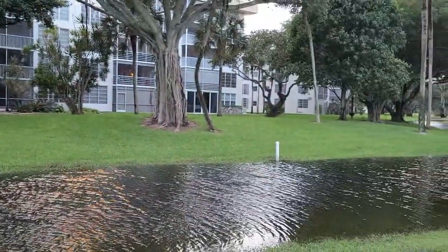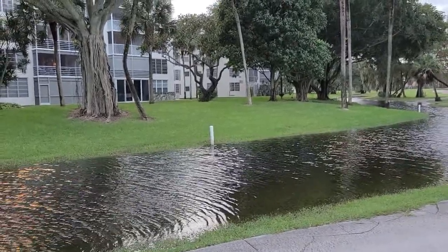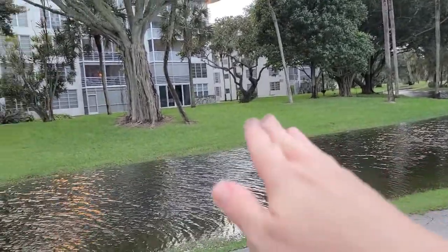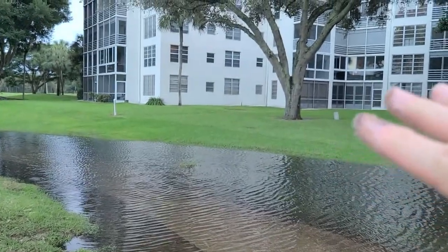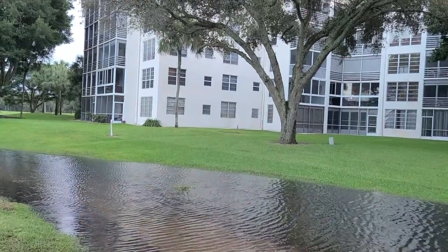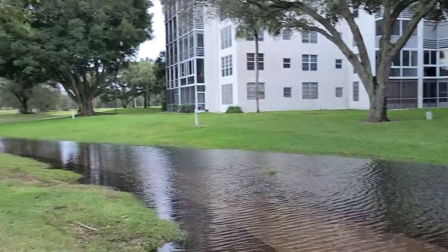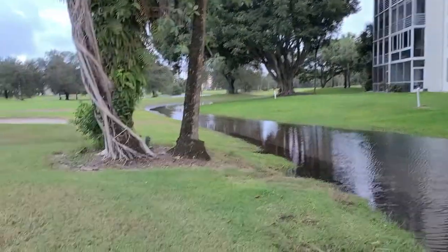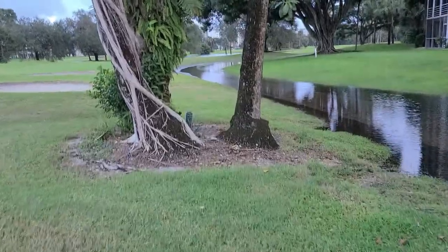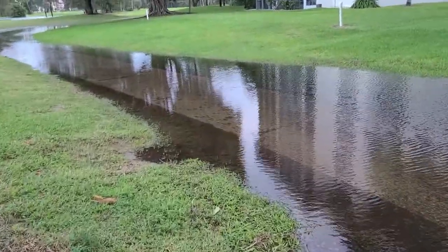Wow, this architect and designer, I mean engineer, they were real smart. They made this little hill in front of the building, the residential building. And see, the water doesn't go all the way there. That's smart. Yeah, come home. So, running today? I guess not. Swimming. Let's swim.